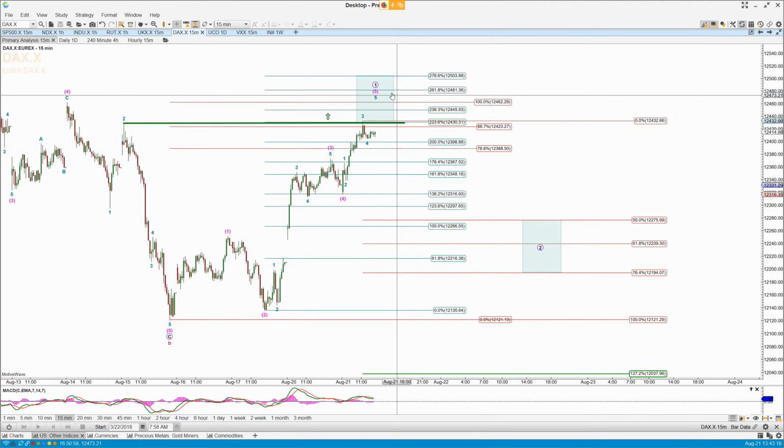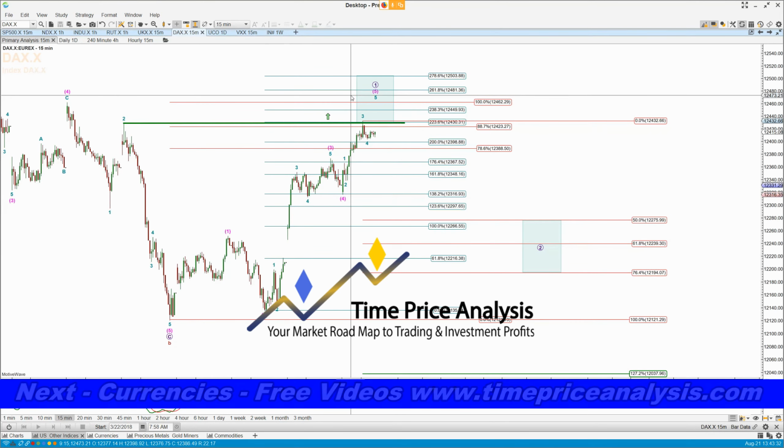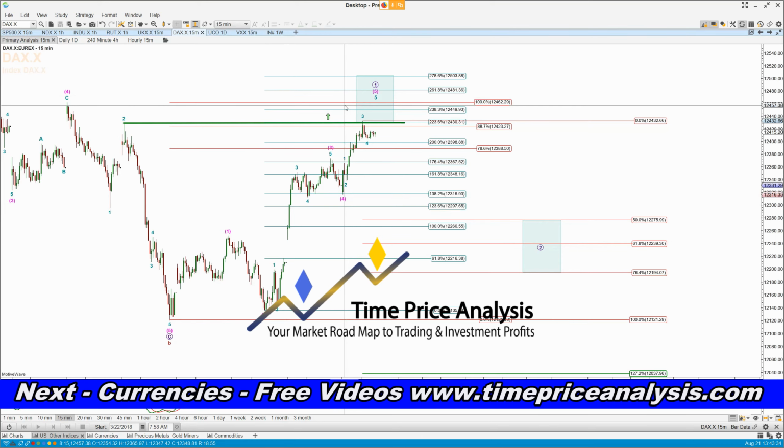But all of the boxes and targets on each time frame are on the charts on the site. I have taken to updating the site charts as I go along each morning as well now for the European indices and the currencies and commodities. So you'll find they're all up to date as of the last hour or so on the site.